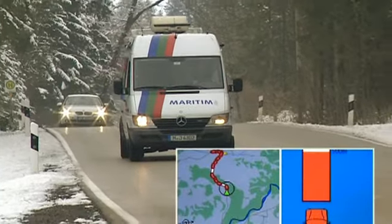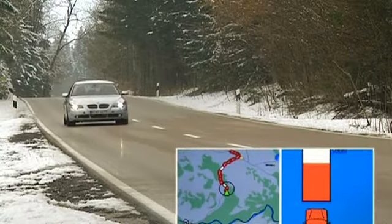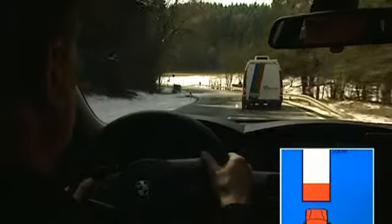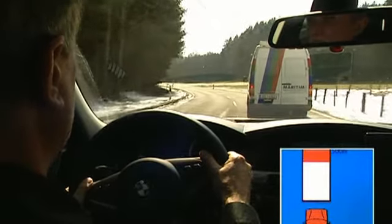The anticipatory route information draws on the digitized roadmaps of the satellite-supported navigation system, as well as vehicle data relating to driving dynamics. If the vehicle bar in the display is white, it's possible to overtake, though the driver must still look out for oncoming traffic. This means increased safety and economy.